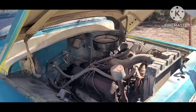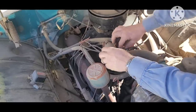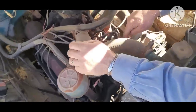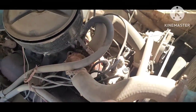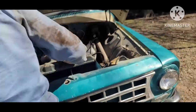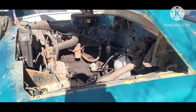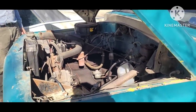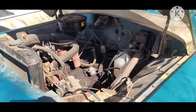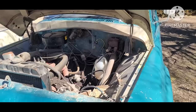Here we go. The big reveal. The Leaning Tower of IHC Power. Look at this. I've never seen this. Is that how they did that? Yeah. So this is the one where they basically cut their small block in, or big block in half. The Pontiac did that too on the Tempest. Yep.